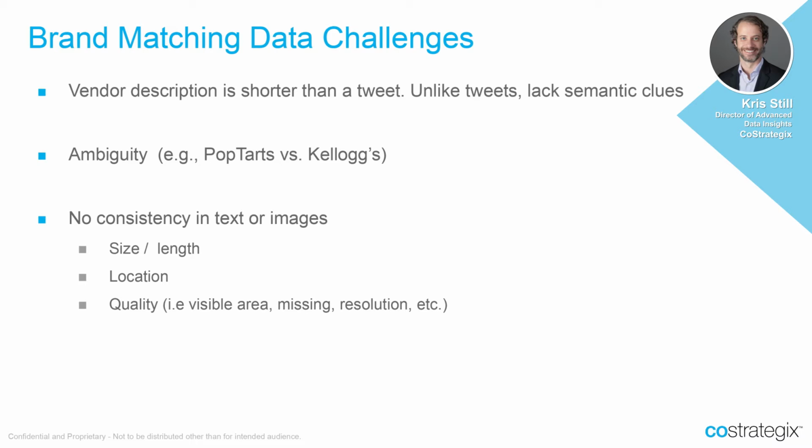at all. And usually tweets, they've got a little feeling to them, right? Such and such sucks, or I can't believe they did X, Y, Z. So you get some contextual clues. This is domain flat, so you don't get a lot of information. There's ambiguity. Is Pop-Tarts the brand or is Kellogg's the brand? Technically, Kellogg's is the brand, but it's so ubiquitous that people know it as Pop-Tarts. So I've got to get a model to figure that out. That's hard enough for a human to figure out.